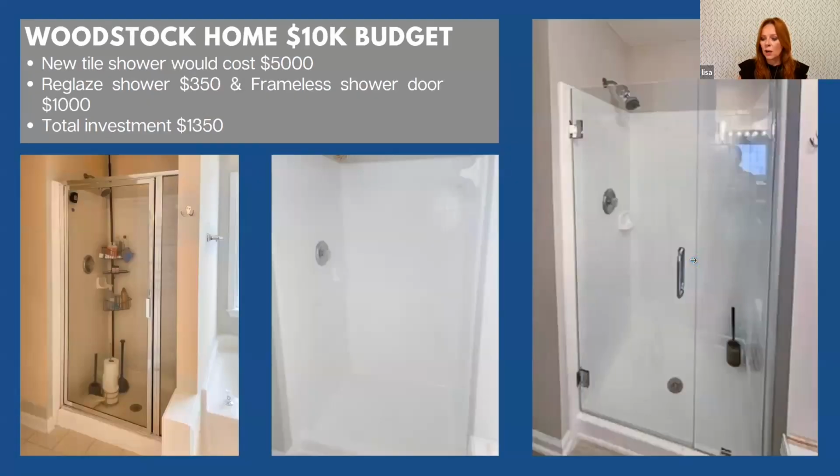So I'll just show you a couple of tricks of the trade here. So this is that Woodstock house. If I would have taken this out of date, like I said, I renovated the entire master bathroom: new countertops, new light fixtures, painted the cabinets, new flooring, all of that.